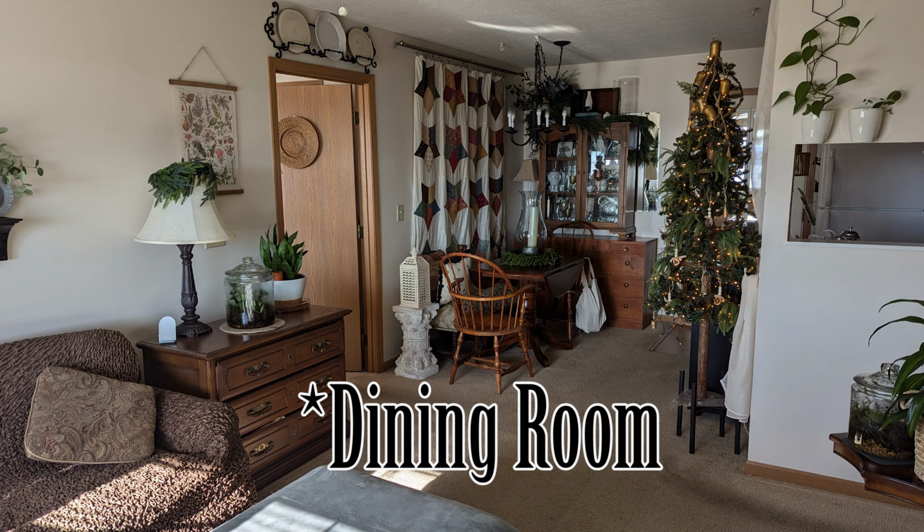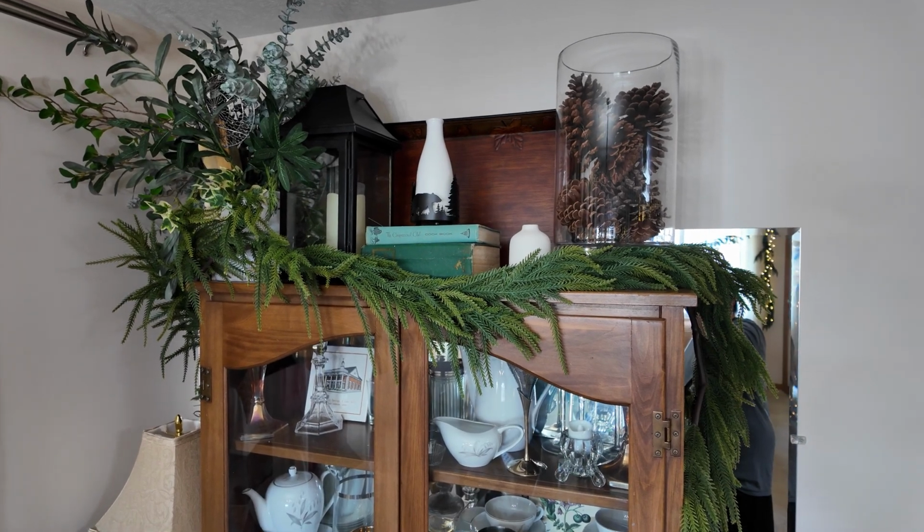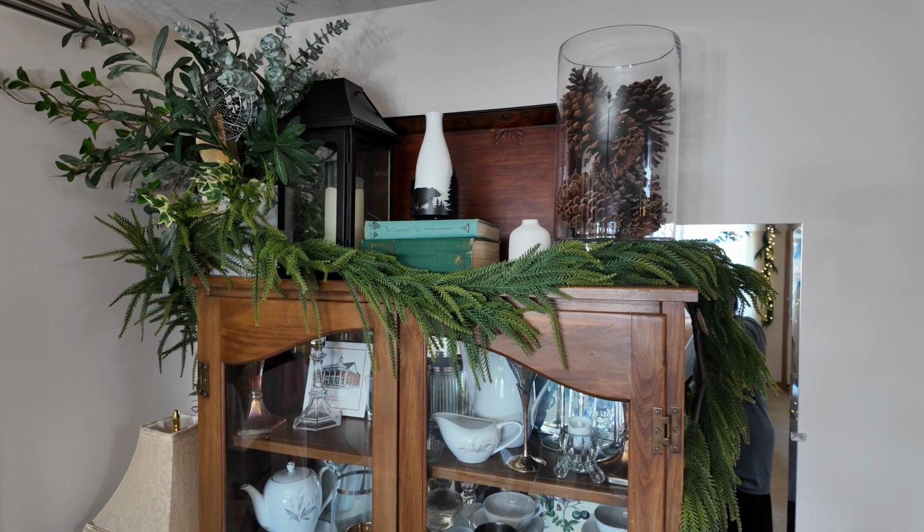So let's get into it. The first thing that you see when you walk in through the front door is the living room. Now, I wanted to make the living room look a little bit special. There is a garland over top of what I consider my hutch in my dining room. It is not lit because, do you know what? Finding warm white lights, the fairy lights, is really hard. So I have some on order. They'll be here eventually.